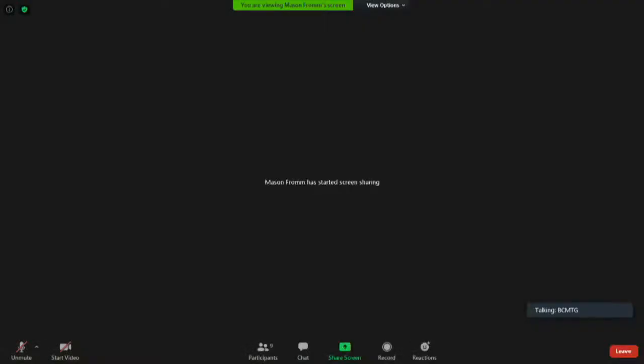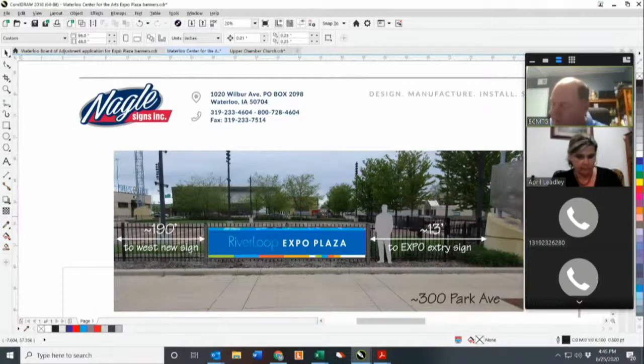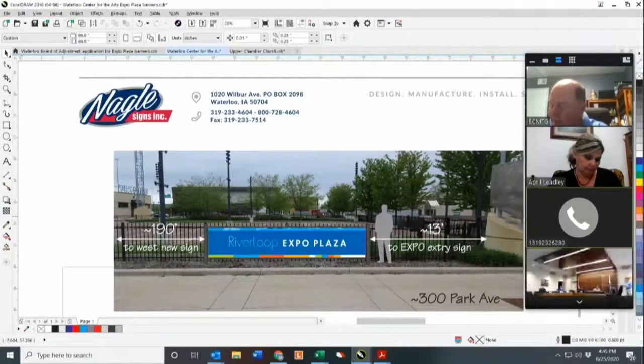Okay, we have number 4, request by Nagel Signs on behalf of the City of Waterloo for a variance to the outdoor advertising signs and billboard regulations to allow for the installation of two 48 square foot freestanding signs for a total of 176 square feet of signage, 136 square feet more than the maximum of 40 square feet of total signage allowed, and a variance to allow for the existing freestanding signs in the C3 Central Business District located at 420 Jefferson Street, Waterloo Expo Plaza.